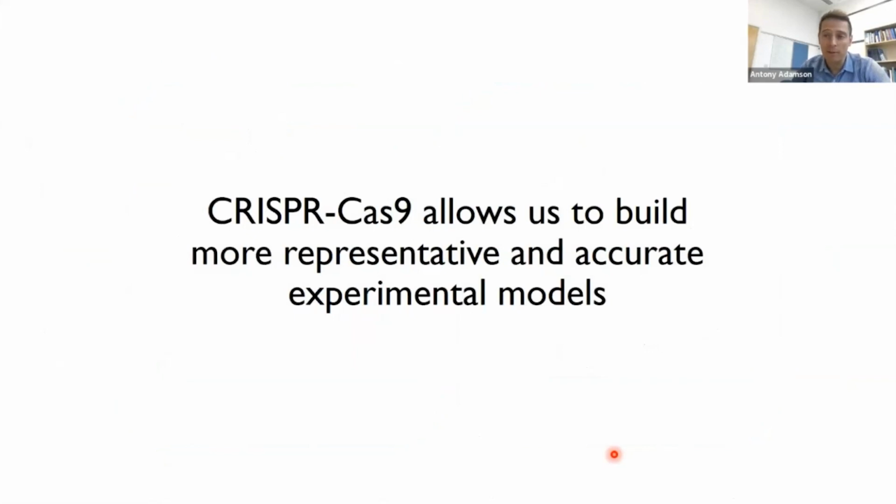I think this is the take-home message for why we use CRISPR-Cas9. It allows us to build far more representative and far more accurate experimental models, and that's why it's revolutionized bioscience and discovery research in the last decade.